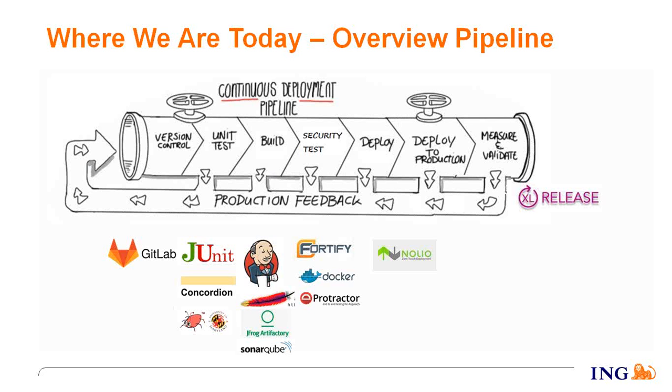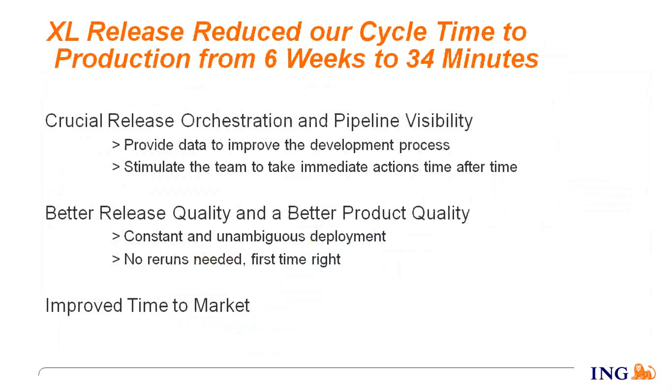So having Docker in place for us is really the next step, and I think it's running now for 2 months, something like that, and we're just starting. So this is really amazing to work with these new technologies. And again, XL Release is on top of it, and XL Release really did the orchestration and is doing the orchestration.